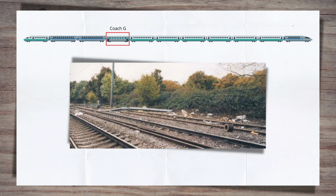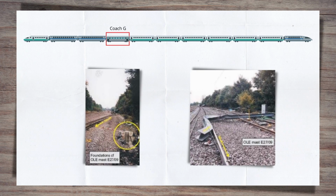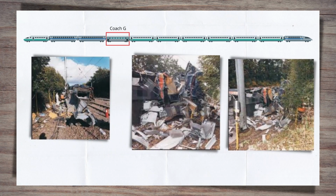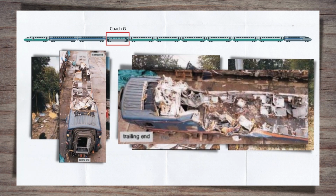The mast was uprooted from its base and went through the roof of the service coach. The service coach carried on down the track, coming into contact with a second OLE mast, which in turn also became embedded into the coach. This second mast did considerably more damage, penetrating down from the roof to the level of the tables, seats and floor. From paint marks found on the site, left by the blue paint from the side of the coach, it seems that the service coach overturned very soon after coming into the derailment zone. Coach G came to lying on its left-hand side with considerable damage.